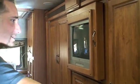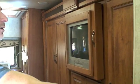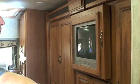So this living space expands out, and we've had a lot of questions about that. People that maybe aren't as familiar with RVing, whereas people who are familiar with RVing are obviously very aware of the ability for the walls to go in and out.